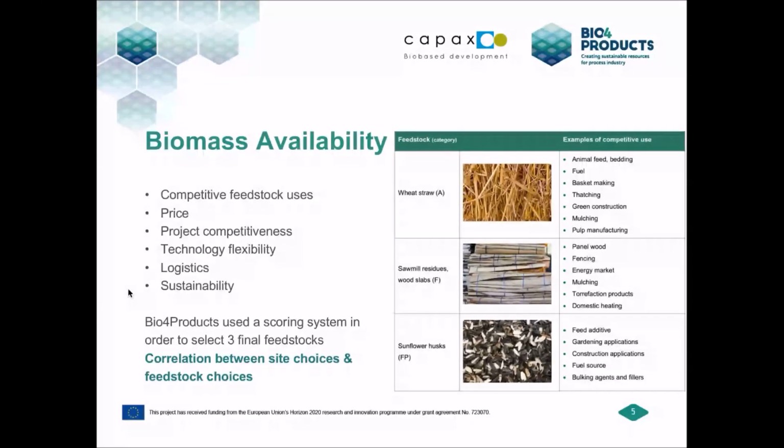Technology needs to be ideally as flexible as possible. What do I mean with that? If you are targeting only one specific type of feedstock, it's of course a less favorable negotiation position that you're in to secure your feedstock. Ideally, you have a technology that is flexible so that you can aim and look at different types of feedstock.